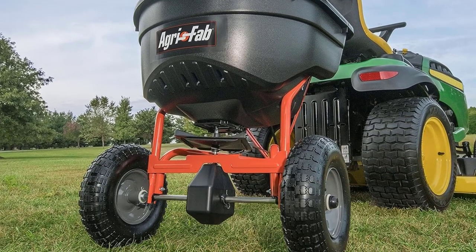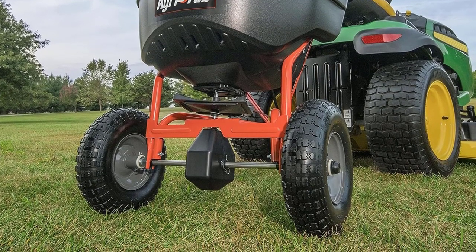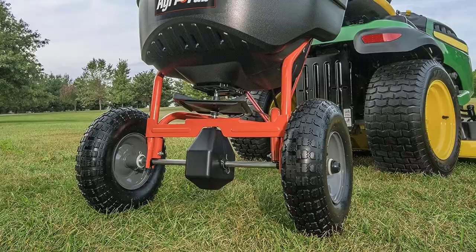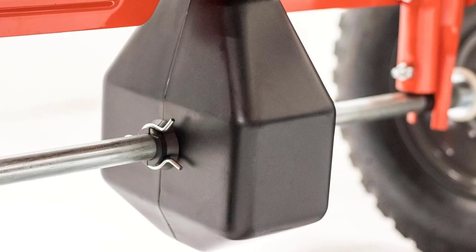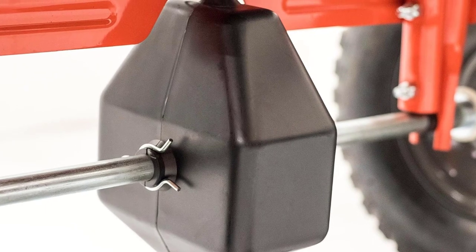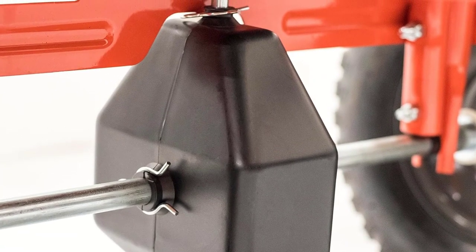To top it off, Agri-Fab stands behind the quality of this product with a generous 3-year limited warranty, providing peace of mind for your investment. Whether you're tackling a residential lawn or a larger area, the Agri-Fab 45-0463 spreader is designed to streamline your spreading tasks while ensuring consistent and effective results.